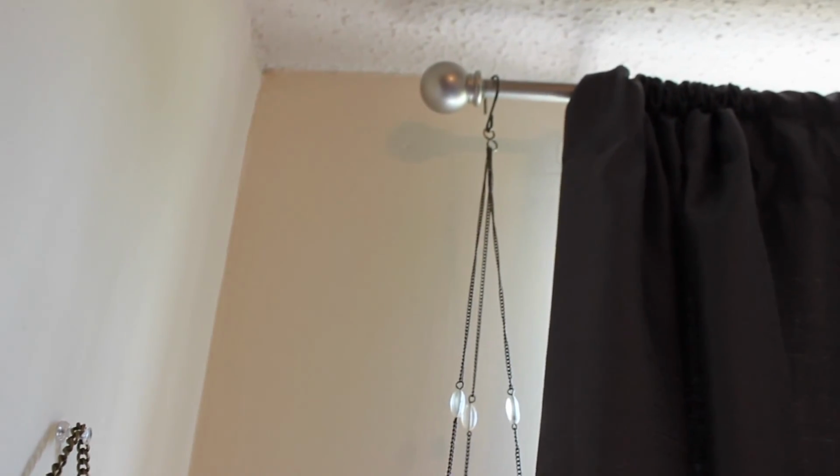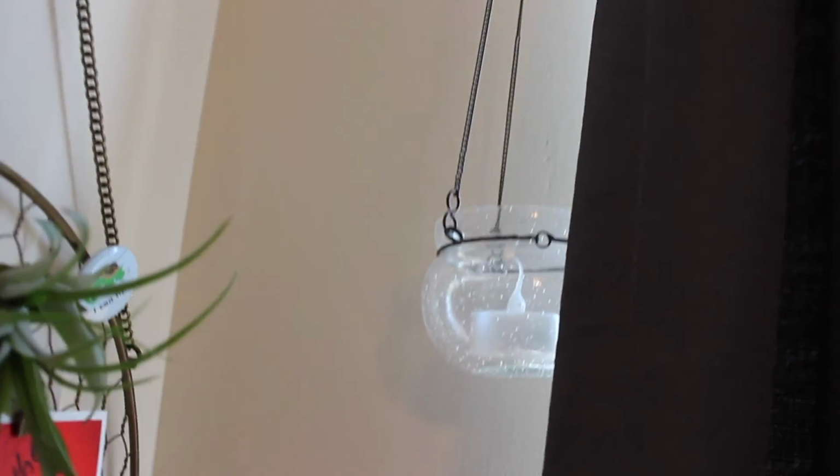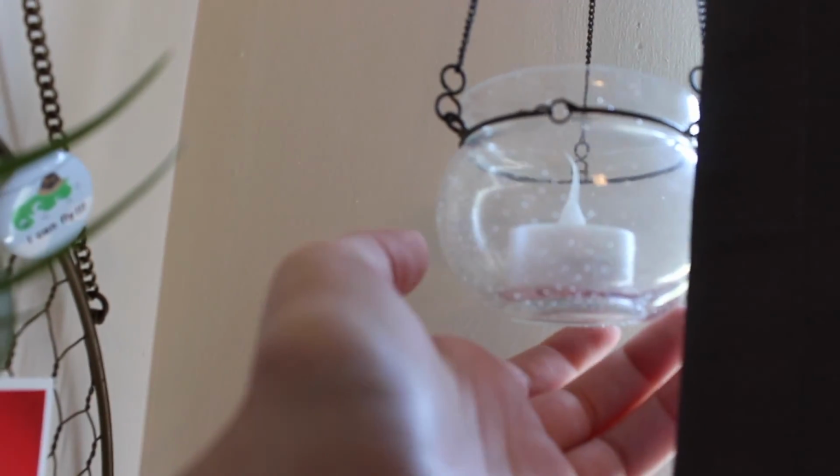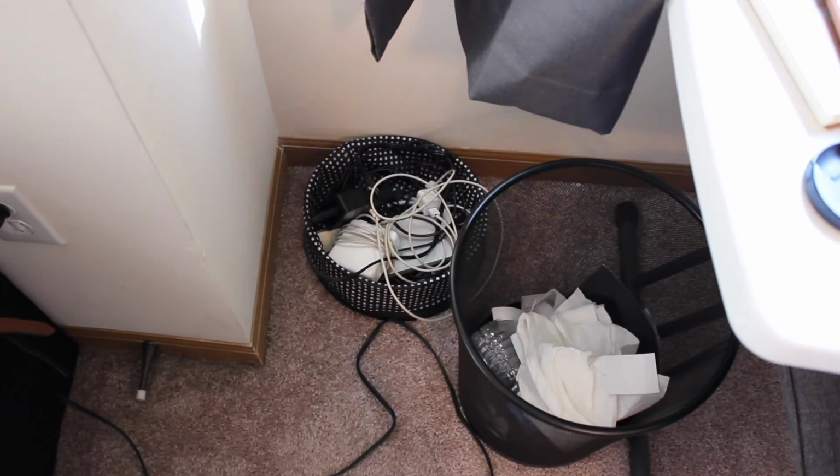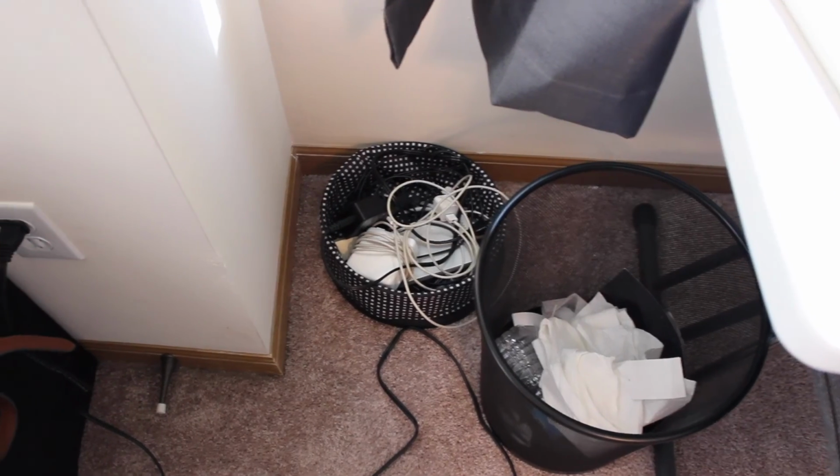And I have this from World Market that went really well on my curtain rod, and sometimes I turn on this little battery operated candle at night, and it gives me more light, and it just looks really, really cool. But we're just gonna call this corner my unpretty corner because that's what it is.